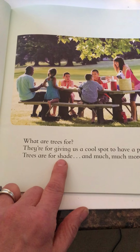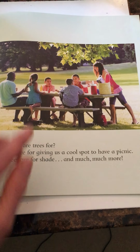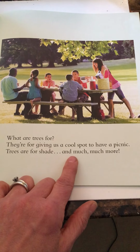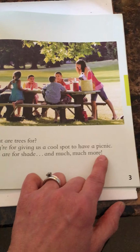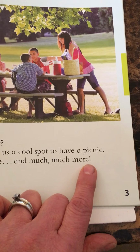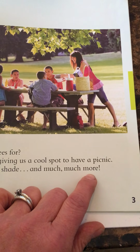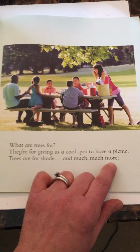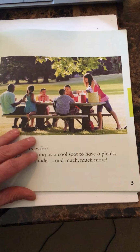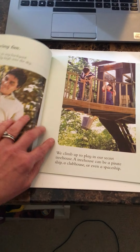Trees are for shade. See how they're sitting in the shade? It's keeping the sun off of them. Dot, dot, dot. And much, much more. That's an exclamation point. Exclamation point means that this is an exciting thing to say. Oh, how exciting. Trees are for giving us shade and much, much more. Let's find out what that much, much more is.